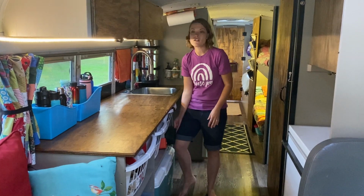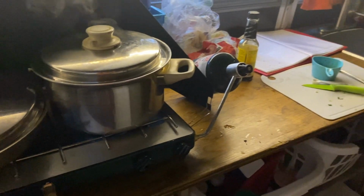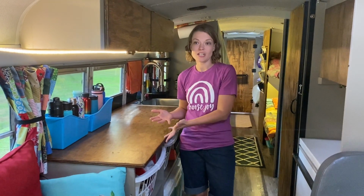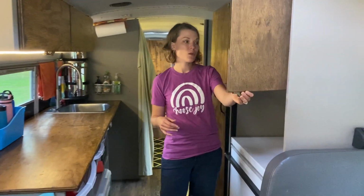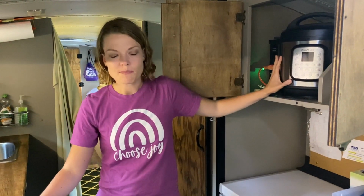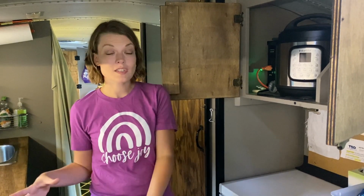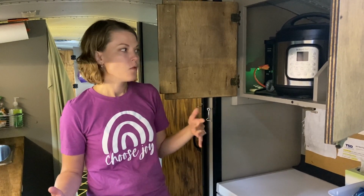that we can pull out and use outside, as well as a walk-in window, so we have plenty of ventilation to be able to cook inside when we need to use the stovetop. We also have an Instant Pot that we store in this cupboard here. And because we have the solar and when we're hooked up to electric, we can use the Instant Pot. So we decided to go with these two things instead of doing an RV sized oven or even a full sized oven and stove, just because it gives our family more versatility.